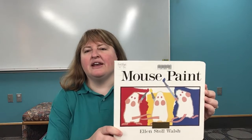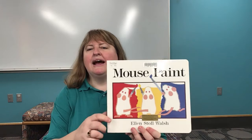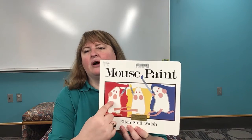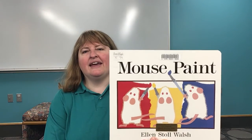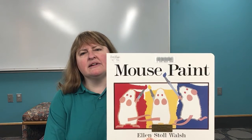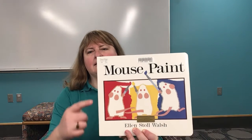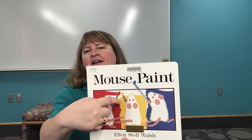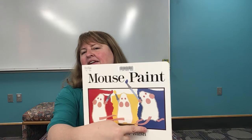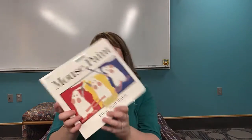So, let's get started. We have two stories today. Our first one is called Mouse Paint. How many mice do you see? Let's count them. One, two, three mice. There they are. And what colors are they painting? Do you see? I see, what's this color? Red. What's this color? Yellow. And how about this color? Blue. I see three colors. Let's find out what they're doing.